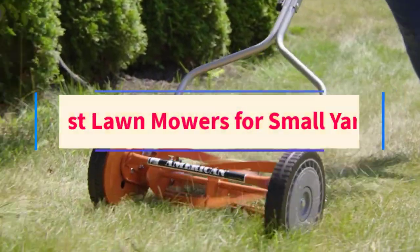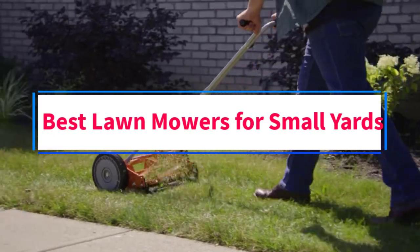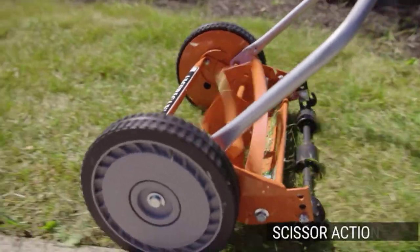Are you looking for the best lawn mowers for small yards? In this video, we will look at some of the 6 best lawn mowers on the market.